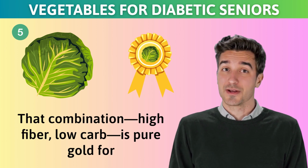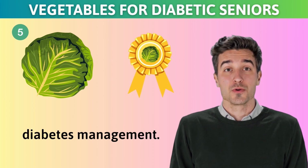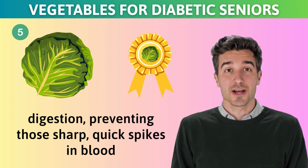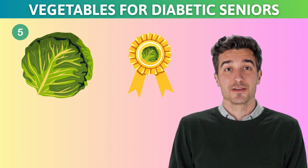That combination, high fiber, low-carb, is pure gold for diabetes management. The fiber effectively helps put the brakes on digestion, preventing those sharp, quick spikes in blood sugar that can happen after eating foods higher in carbohydrates.